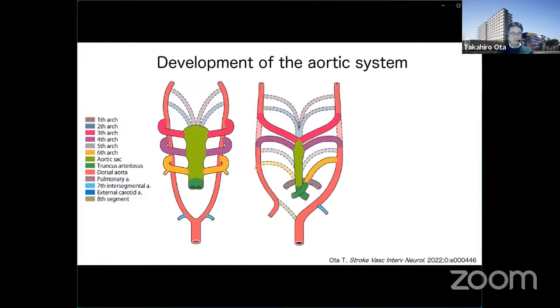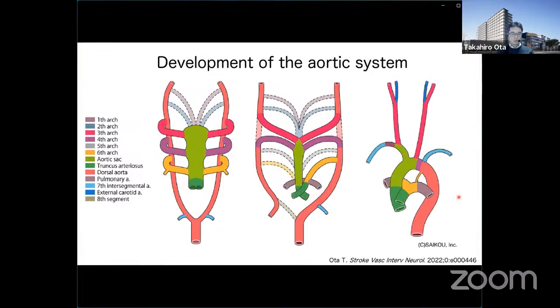The arteries from the first to third arches are symmetrical, but the arteries from the fourth and sixth arches develop asymmetrically. Finally, this is the aortic arch and great vessels at birth.